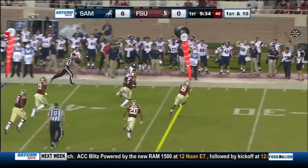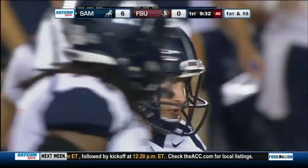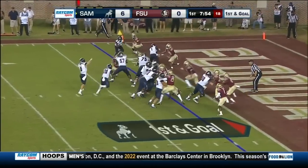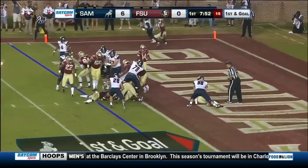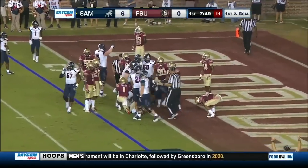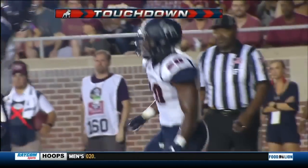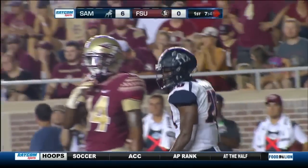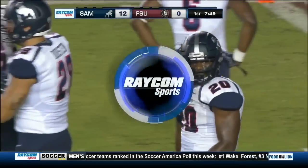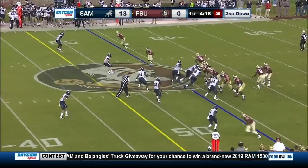Hodges avoided the pressure, dumped it off. It's complete to Miller. Well, how about the poise, Tom? The poise here in the pocket. Florida State's coming here. Hodges from the shotgun. Down near the goal line with Roland Adams, and it's a touchdown. From 2 yards out, number 20, Roland Adams takes it in. A stunning first few minutes of this first quarter. It is 12-0, Samford.